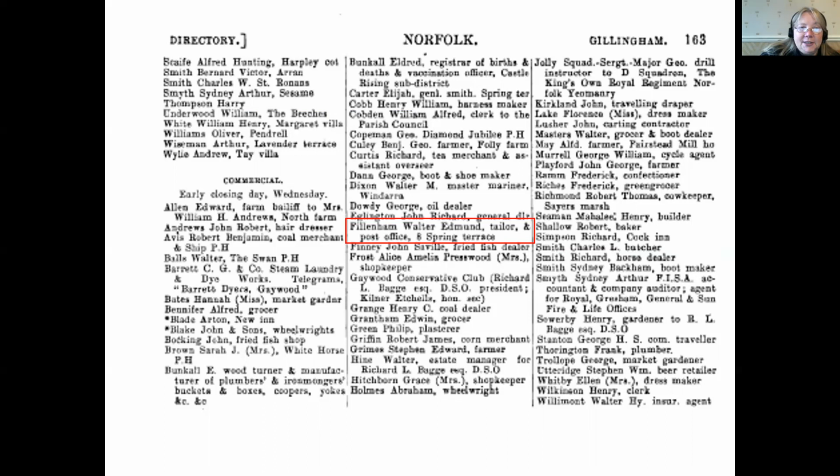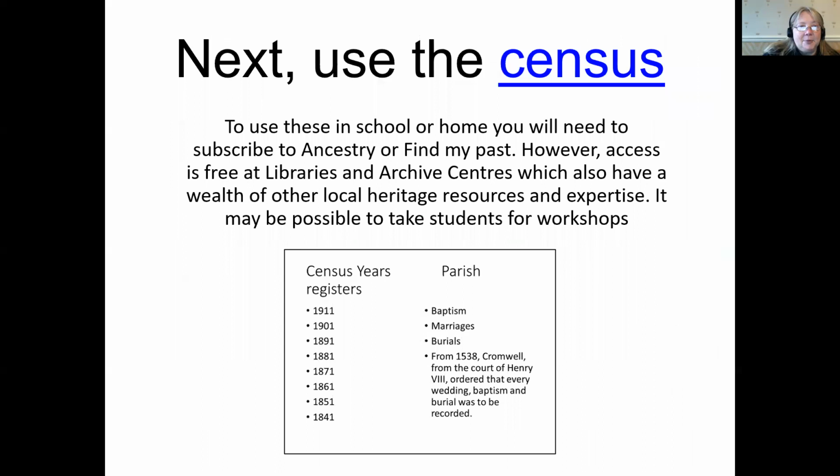And what I use them for is for the next stage, which is I want names. So what this does is it tells me that Walter Edmund Fillingham, tailor and post office of 8 Spring Terrace, which is in Gaywood, lived, you know, I've got his name now. So I've got his name and his address and his profession. And it means I can do the next step, which is to look on the census.